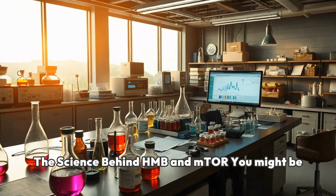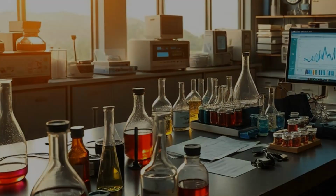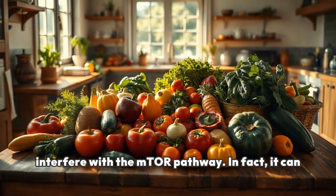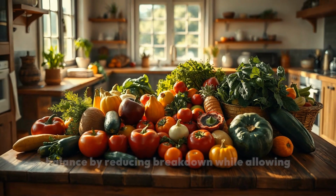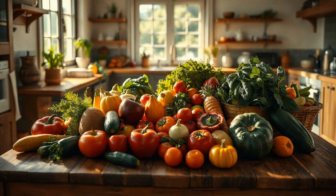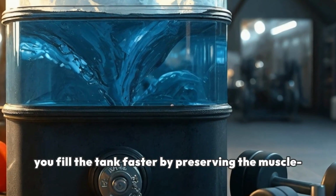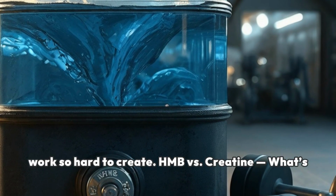The science behind HMB and mTOR. You might be wondering, does suppressing muscle breakdown interfere with mTOR? Here's the good news. Research shows HMB doesn't interfere with the mTOR pathway. In fact, it can help optimize the muscle protein synthesis, MPS, balance by reducing breakdown while allowing synthesis to proceed unimpeded. This improves your net protein balance, especially during calorie deficits. In short, HMB doesn't just slow the leak. It helps you fill the tank faster by preserving the muscle-building environment your training and nutrition work so hard to create.